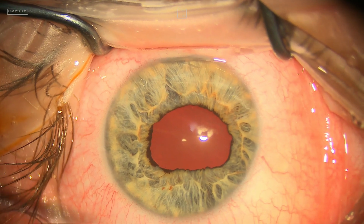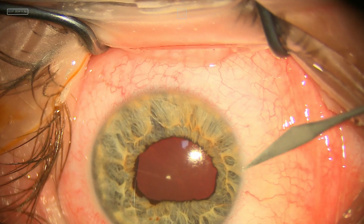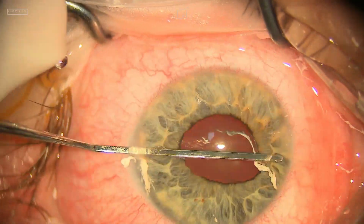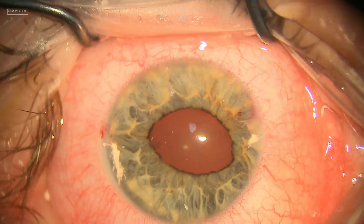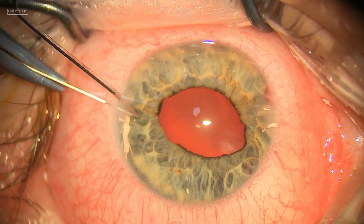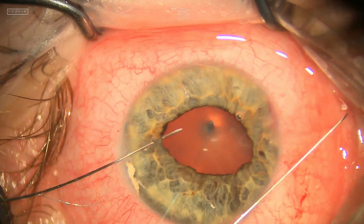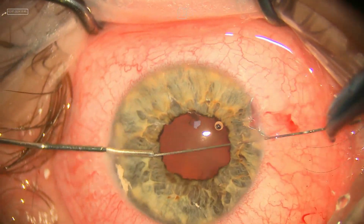He decided to do something, and I advised him to remove the vitreous from the anterior chamber and to decrease the size of the pupil by applying a continuous suture. These are all the stages of the surgery. First, after staining the vitreous using triamcinolone, I remove the vitreous, and after it I can start to decrease the size of the pupil by applying stitches around the margin of the pupil.